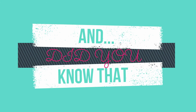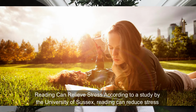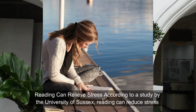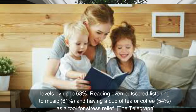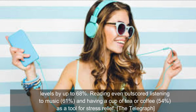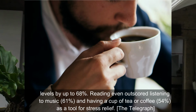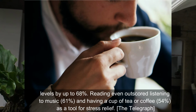And did you know that reading can relieve stress according to a study by the University of Sussex? Reading can reduce stress levels up to 68%. Reading even outperformed listening to music, which is 61%, and having a cup of tea or coffee, which is 54%, as a tool for stress relief. And that's it in Telegraph.